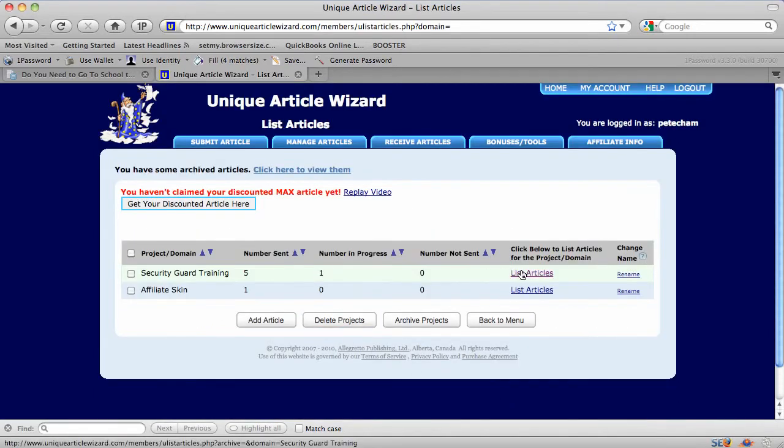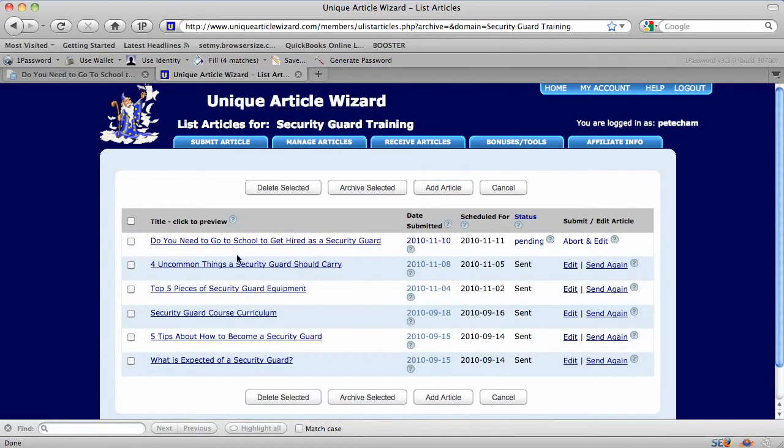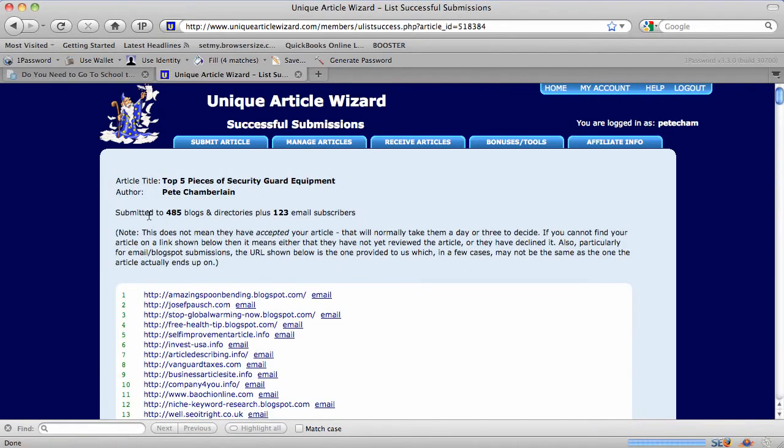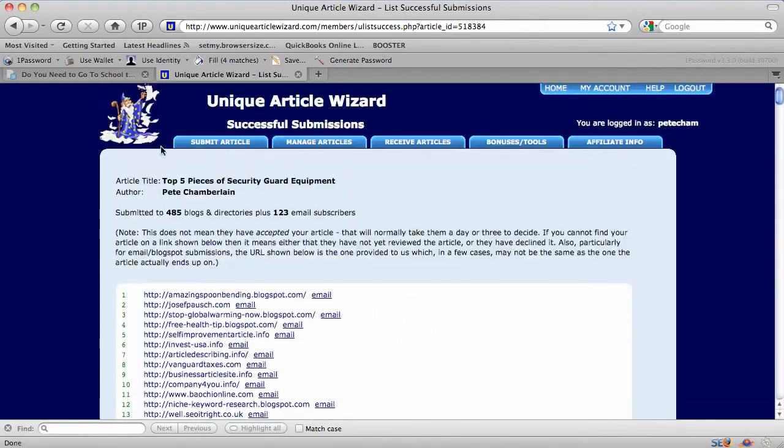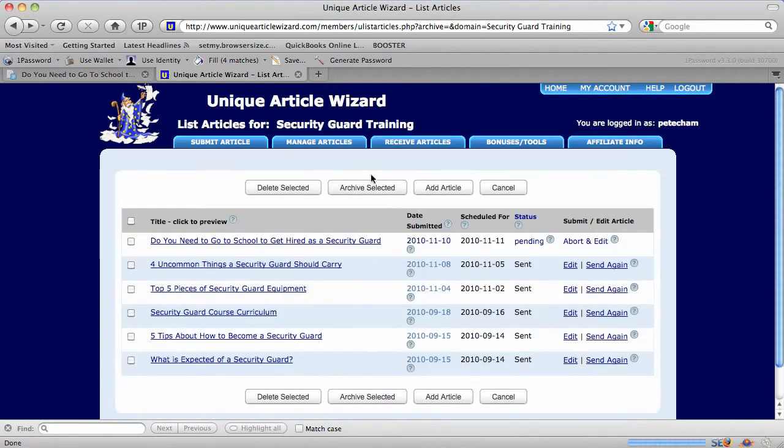So I have 1 in progress now. Again, you could see articles that I've already done with Unique Article Wizard. This one, top 5 pieces of security guard equipment. I can click here to see the directories they've been submitted to. This one was submitted to 485 different directories here. They list them for you, which is pretty cool. And then you can see the one we just put up, do you need to go to school to get hired as a security guard? Scheduled for tomorrow, it's pending.